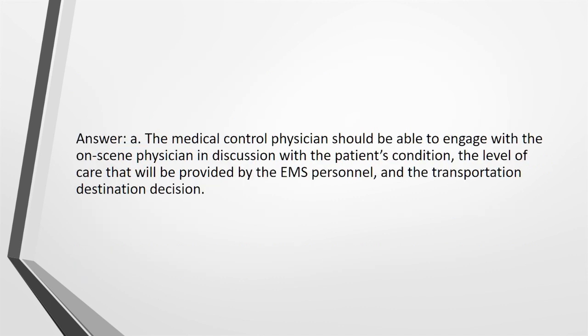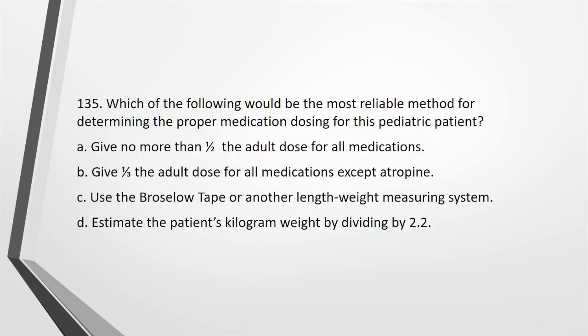Answer. A. The medical control physician should be able to engage with the on-scene physician in discussion of the patient's condition, the level of care that will be provided by the EMS personnel, and the transportation destination decision.